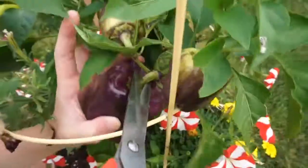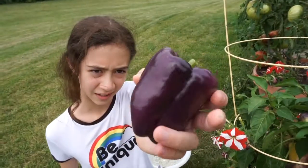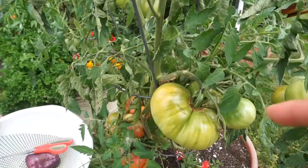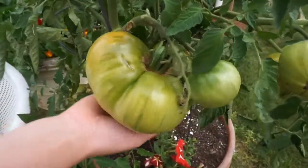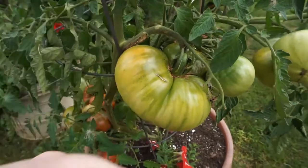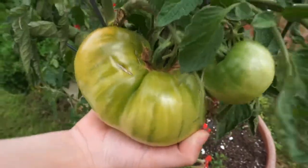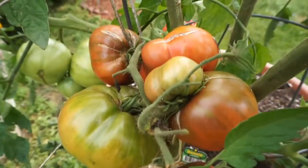Look at our peppers. It's beautiful. Look at this. It's purple. Look how big this one is. Can barely hold on there. It's really big. You're right. Yeah. These aren't ready yet.